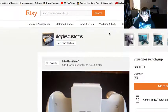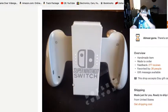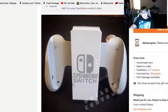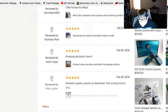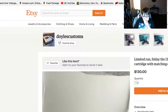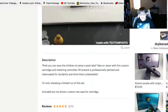This. $80? I know, look at it. Super Nintendo Switch. But they have other stuff too, if you want to click under those customs. They have lots of stuff for the Nintendo Switch that has to do with retro. I thought it would be pretty cool to show them this stuff. It is pretty cool. So these are cases for it?